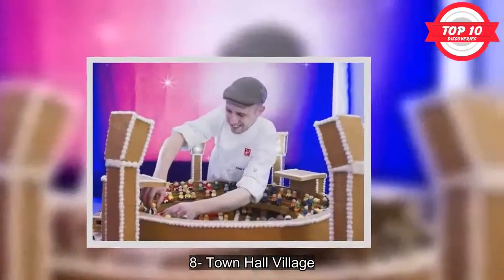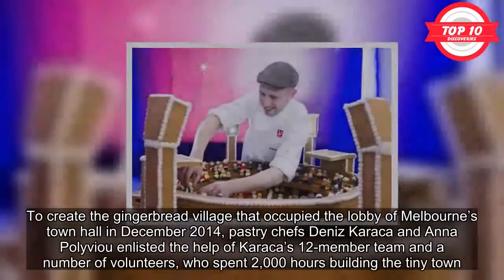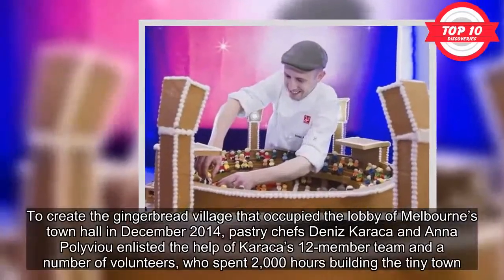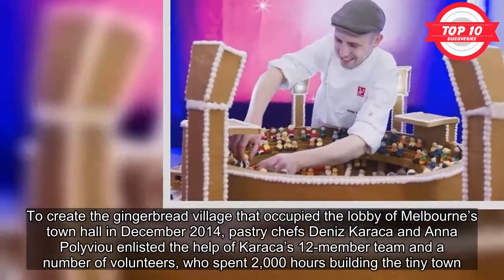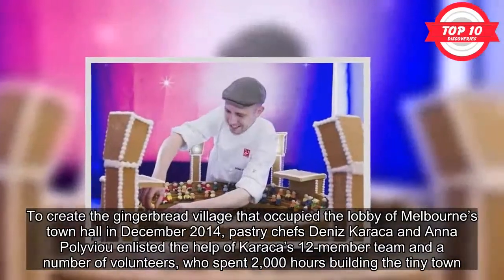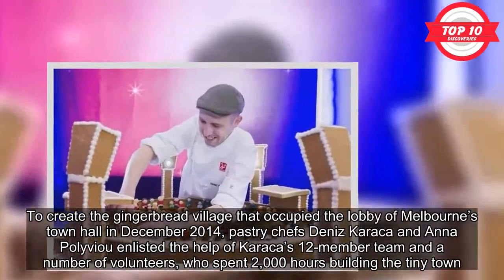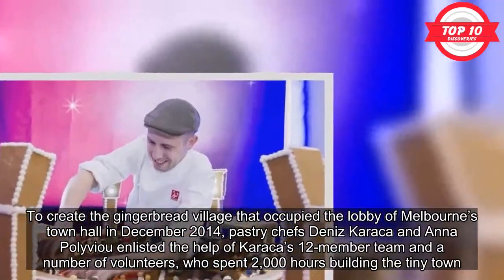8. Town Hall Village. To create the gingerbread village that occupied the lobby of Melbourne's Town Hall in December 2014, pastry chefs Dennis Caracca and Anna Polyviou enlisted the help of Caracca's 12-member team and a number of volunteers who spent 2,000 hours building the tiny town.